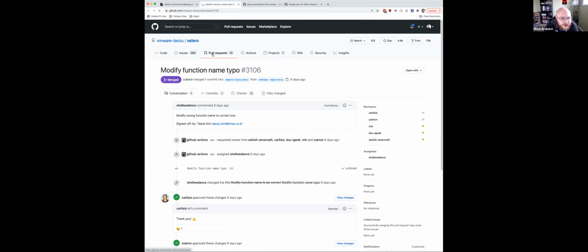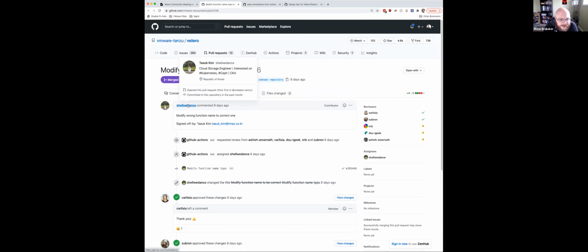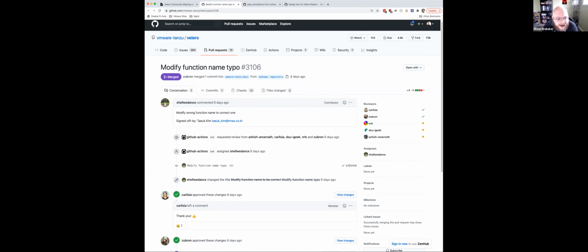This next one is pretty small, but still it's very, very helpful. From Tick Kim, I think. I apologize, I probably pronounced that incorrectly. But basically a typo correction on an internal function name. So thank you very much for cleaning that up.